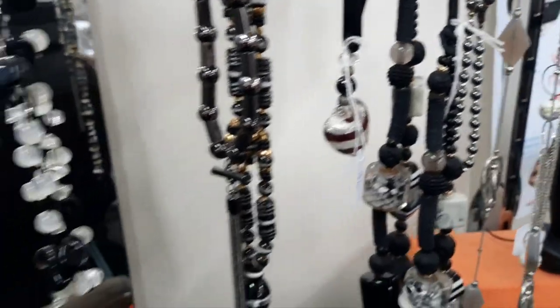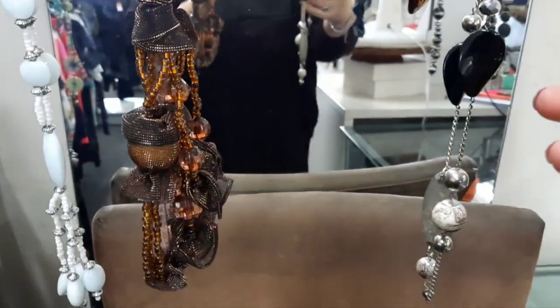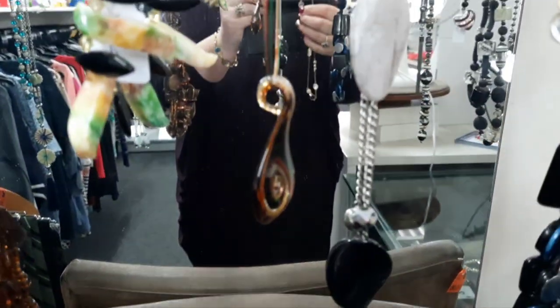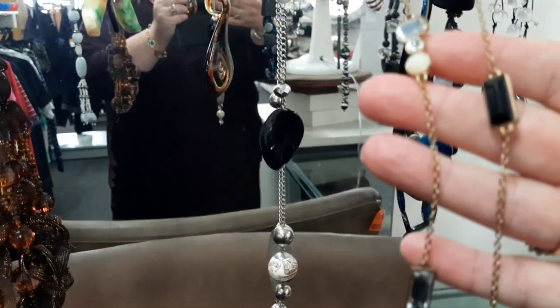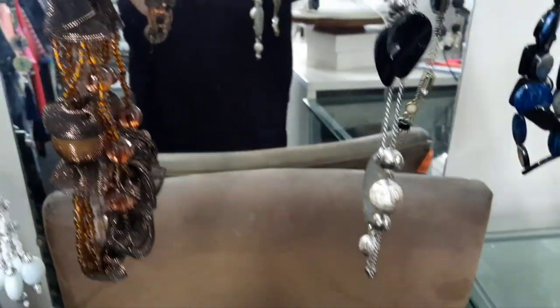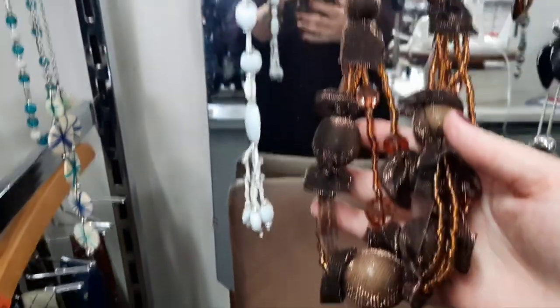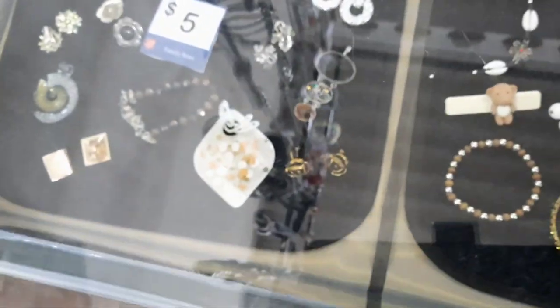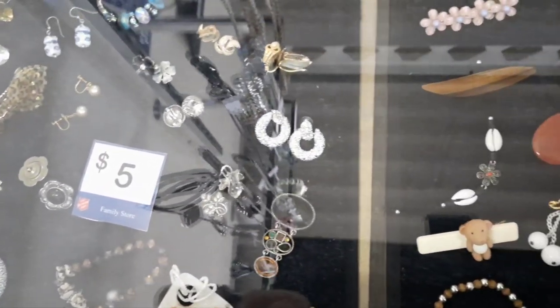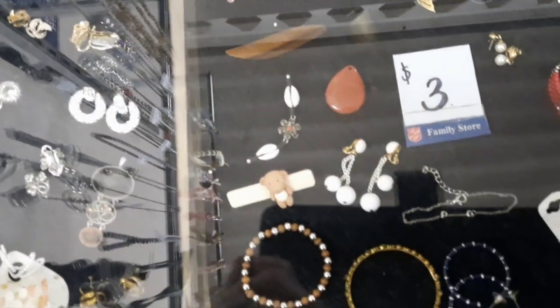I always find it sometimes quite tricky to do necklaces up. Well, this has got a bit of age. This one here. That's nice. I do like that. Pretty. How much is that one? $8. See? Look at this. That's flamboyant, that one. Oh, we have more brooches. This is exciting. And lots of earrings. Lots of treasures in there.